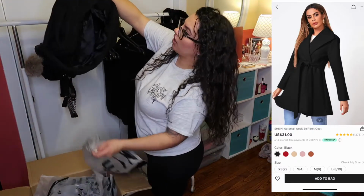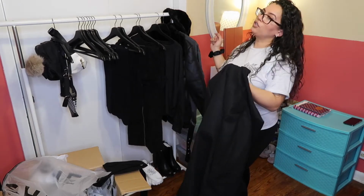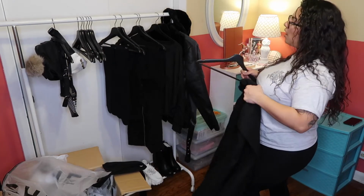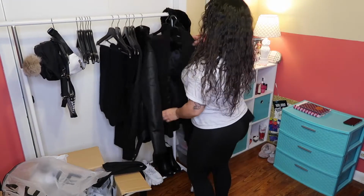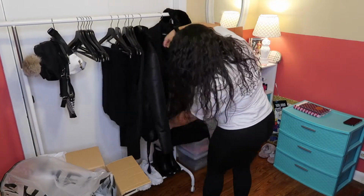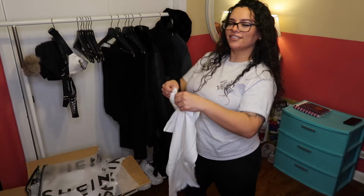Oh, this is another jacket. So I have another outerwear. So I have something very dressy with the pea coat, and I'm not going to try it on. I'm going to wait. And I also have the leather with the fur. This can be worn anyway, to be honest. Finally, a little bit of white, because you already know I live in black and I dream in color.